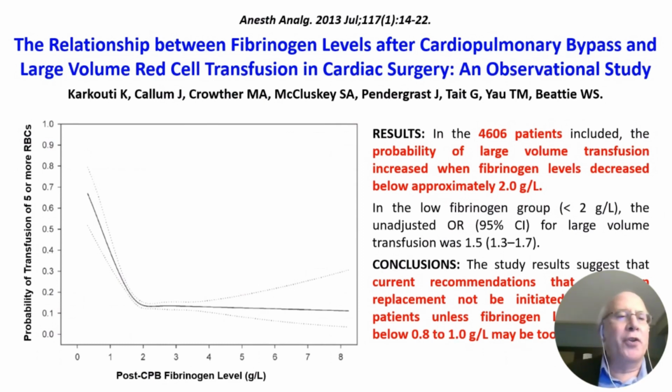And what he showed in this study, in more than 4,600 patients, is that there's a close relationship between the post-cardiopulmonary bypass fibrinogen level and the probability of the need for a transfusion of 5 or more units of red blood cells. So we see if the fibrinogen level is 0.5 gram per liter, 60% of the patients need 5 or more units of red blood cells. If it's 1, it's still 40%. If it's 1.5, it's 22%. And if it's 2, it's about 13%. And then we see there is no further improvement by going to higher fibrinogen levels.